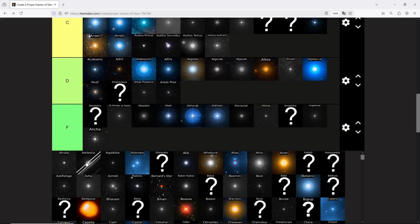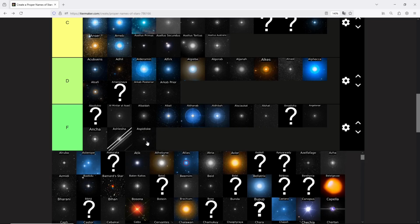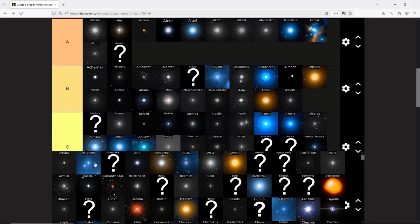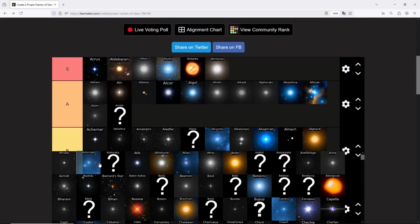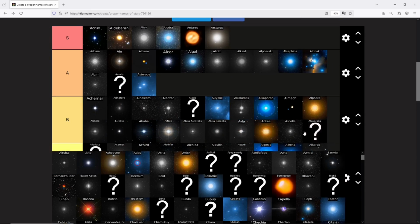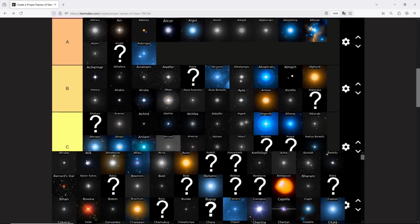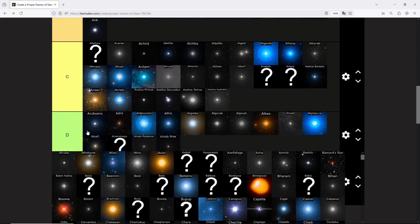Ashlesha? That is just no. Aspidisc? Another star from the Pleiades. The Asterope. I think that's an A. Aticoraka. That is a fun name to say. So it goes there. Attic. I think it's a B. Athabine. D.